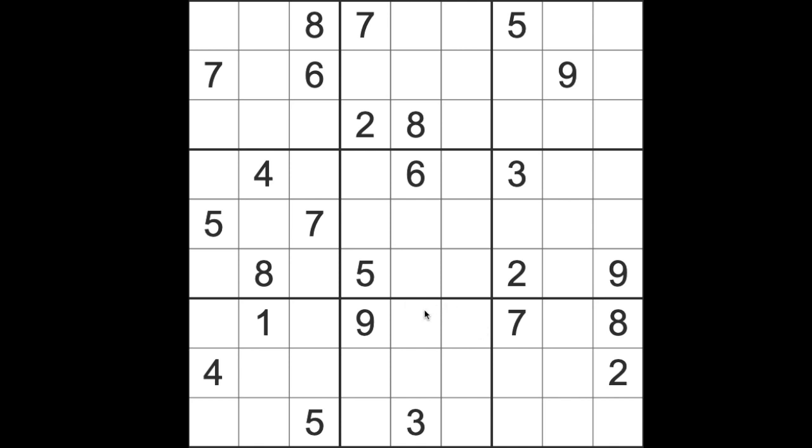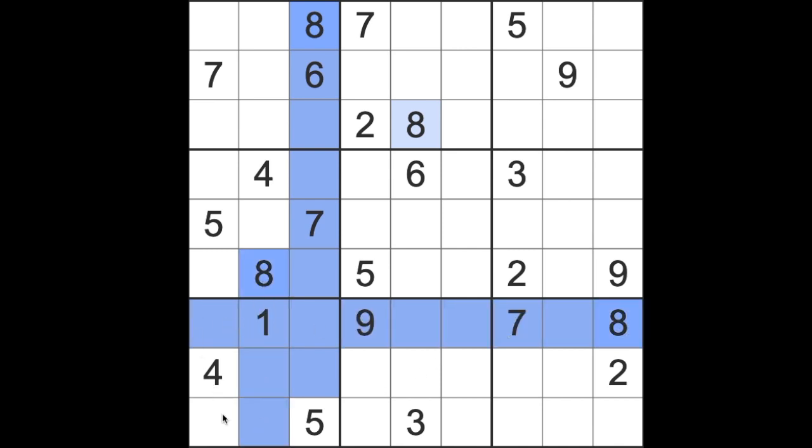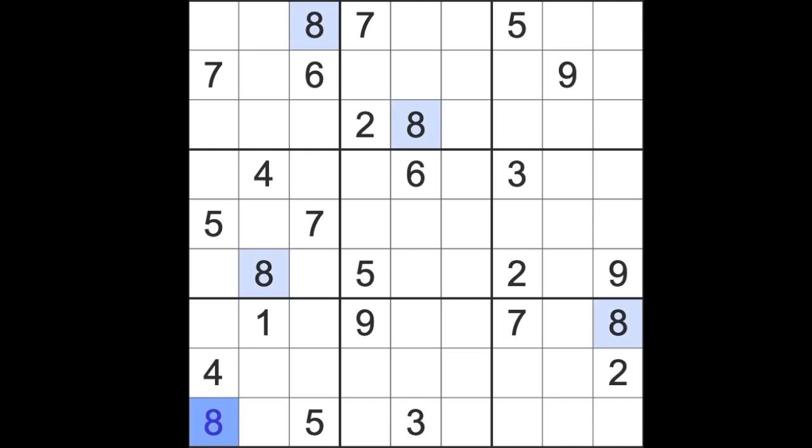Now, I can see something immediately, and I'm sure you're seeing the same thing as me. This 8 blocking down here, this 8 blocking down here, and this 8 blocking across there. That's the first thing that just jumps up and grabs you by the collar. And yet another one, 8 blocking across there, 8 blocking across there, and 8 blocking up there, seems to say, come get me, come get me.